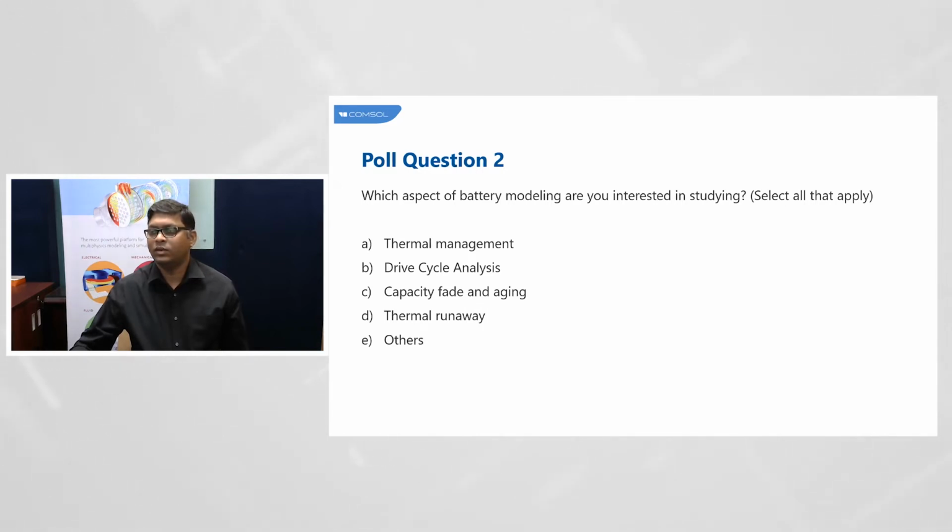I think till then I can just take one question also. So is it possible to simulate cell swelling phenomena which is caused by the charging and discharging? So yes, you can model that, and for that you will get an inbuilt functionality where you are accounting for stresses during intercalation, and because of that, you will see the phenomena where you are having a swelling of a bed.